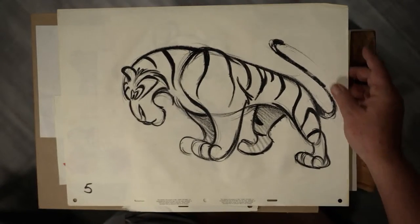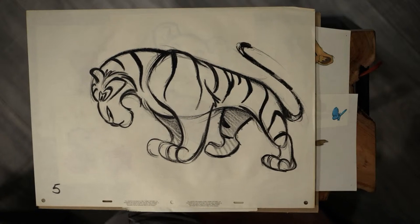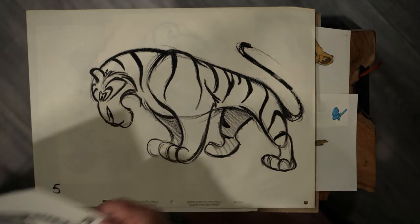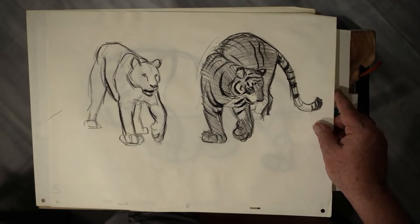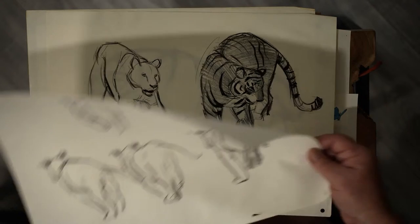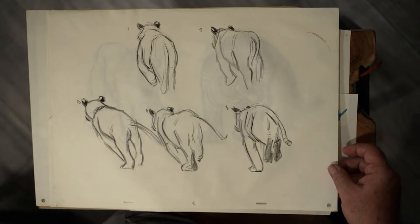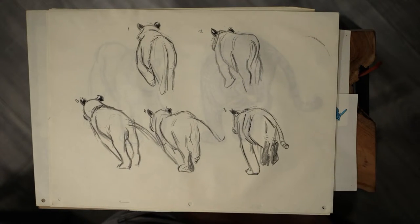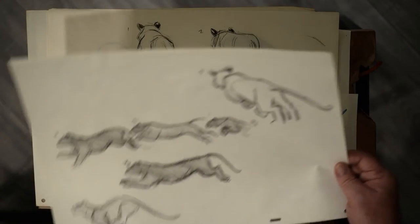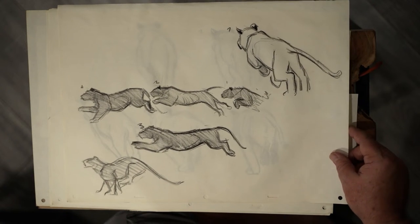This, believe it or not, is an early idea for Raja. A very early idea sketch. These were tiger drawings that I did when I was assigned to animate Raja. I did a lot of studies. So these are all little sketches that I did learning how to draw tigers.